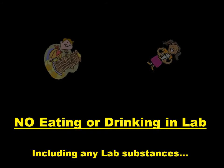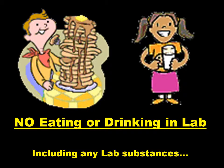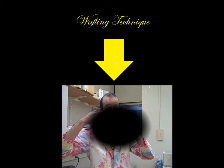Don't eat or drink in lab. There's no telling what might happen if it were to mix in with your experiment. You're most likely to get some wacky data. And while we are on the subject of eating, never taste or directly smell any chemicals. Use the wafting technique to smell everything in lab.